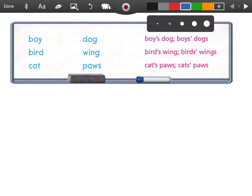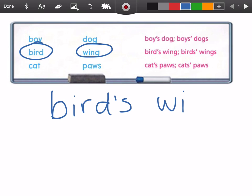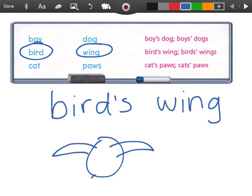Okay, what about the bird? And he has a wing. He owns the wing. It's his wing. It's stuck to his body. If you're talking about one wing, it's the bird's wing. It belongs to the bird. Okay, here's my funny looking bird. Here's the bird's wing, this one.